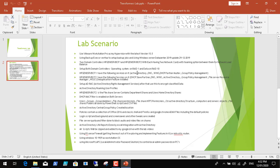And then after that we have the file share server, as I said before. We have DHCP MAC filtering, and all of the users, groups, and everything will be created through PowerShell scripts. We also have Active Directory central group policy creation, the group policies, the scripts, and everything. And we will work with the pfSense firewall. We will explore the features of pfSense. It contains a lot of features. We'll discuss it later.